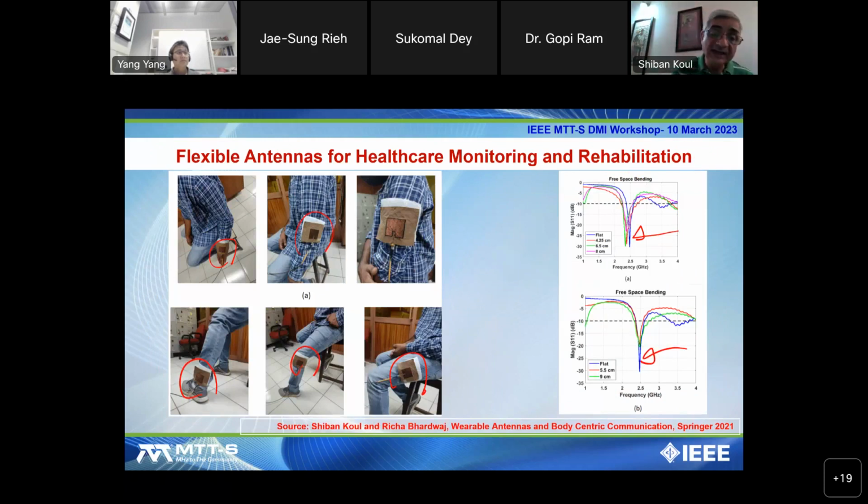And if we put the antennas on the other shoulder where there's no arm, we can actually use some robotic arm where we can pick up the signals from this arm, and it directs the robotic arm to move in the same direction as we move the arm which is there intact. So these kind of studies are very important if you want to monitor healthcare and also rehabilitate people.